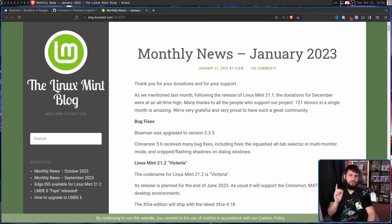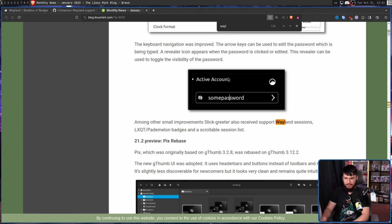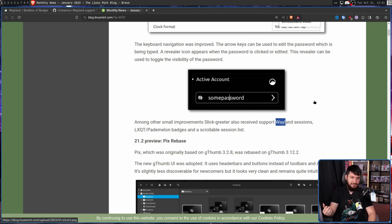But there is one very important person we haven't heard from yet. Really, the most important person, Clement Lefebvre, better known in the project as just Clem. Now, Clem has not been completely silent on the Wayland question. They've been mostly silent, saying a couple of little things here and there. For example, this is the monthly news post of January 2023. In this post, this is when it was mentioned that the greeter was going to have Wayland support.